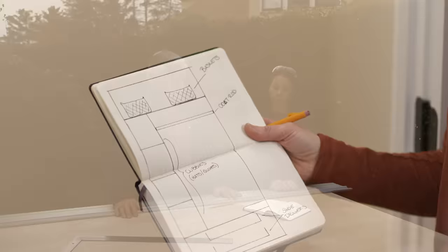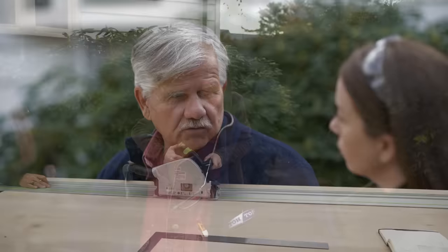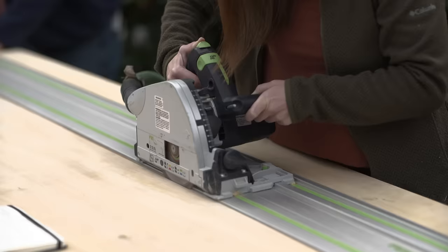All right, Julia, we've got our measurements and our drawing to go by. I've actually picked up some stock. I got some 1/2 inch and 3/4 inch paint grade plywood. The first thing I want to do is rip the height for our drawers. To do that, we'll cut two 6-inch strips out of the 1/2 inch plywood. Once cut to the proper length, they will make up the two sides, a front and a back for both drawers.